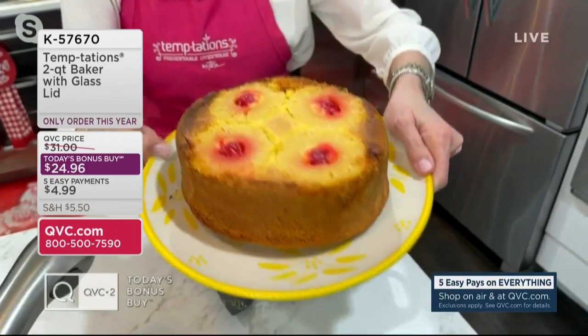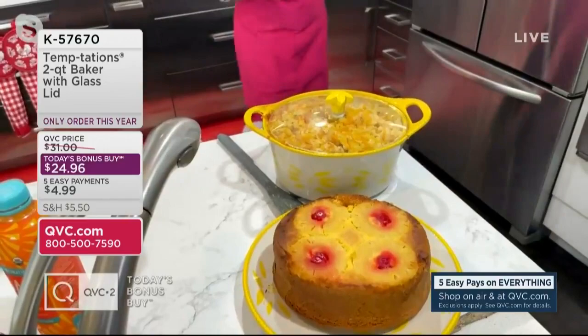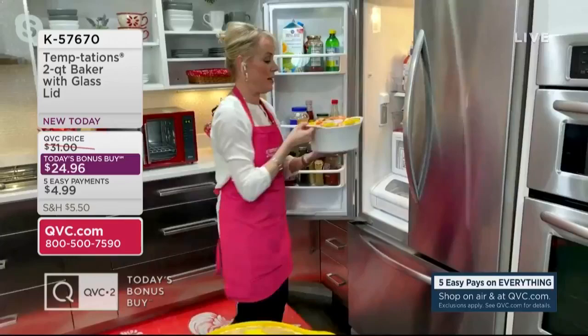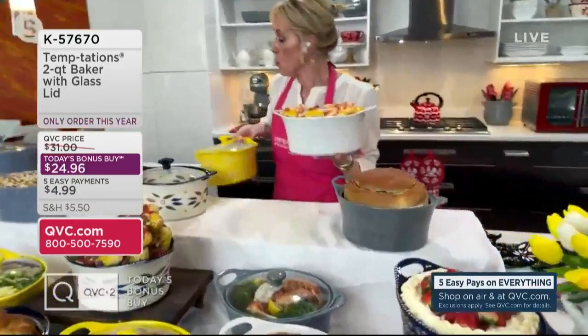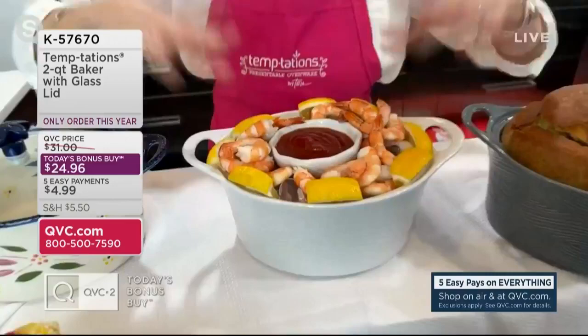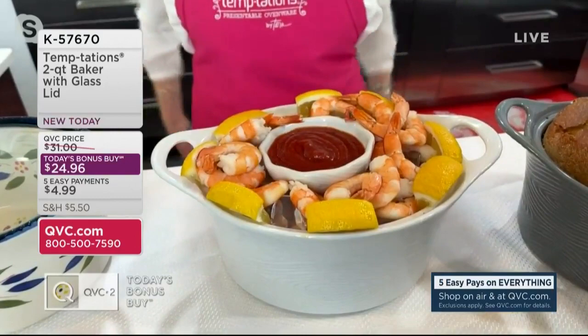And I'm not done. Let me show you something else. Coming from the refrigerator, this is my absolute, I think, favorite thing. The fact that you can literally put ice right in the bottom of here. Kev, I'm going to come right on over here, okay? You can layer ice right into the bottom, and then put your seafood, your shrimp, right on top. Take a little ramekin, we have a whole bunch on our line on QVC.com, and put your cocktail sauce right in there. And this is now my presentation.